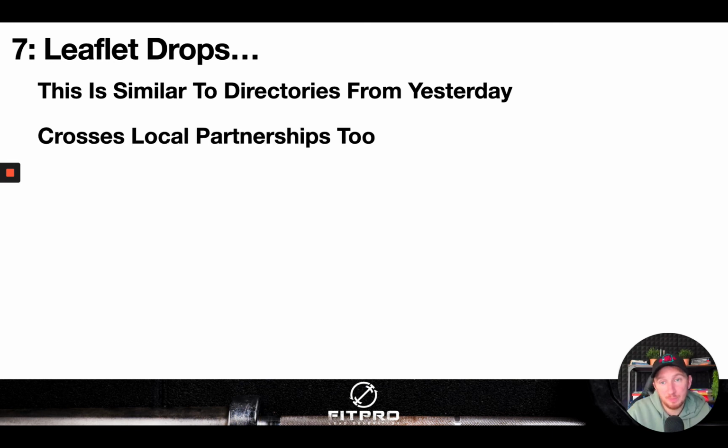Again, look where your target audience hangs out and see if you can drop leaflets and posters off. Potentially, you could even do cross-local partnerships. So on your leaflet, you might say, also consider this business, and this business. So you don't have to front up the cost for a leaflet or a poster. If you can get other businesses to join in and be part of this leaflet drop or poster, that potentially saves you a load of money on printing, because you can get them to chip in. So it saves you a lot of money.